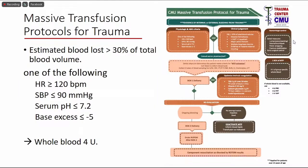And we have the massive transfusion protocol for trauma, because in severe cases with estimated blood loss of more than 30% of the total blood volume, patients need more than packed red cells. They need coagulation factors and platelets to improve the outcome. So we set criteria to activate the massive transfusion protocol. By physiology, we find hemothorax or bleeding in the abdomen, and we estimate blood loss of more than 30% with one of the following: heart rate more than 120, low blood pressure, or serum pH less than 7.2. So we activate this protocol and give them whole blood.